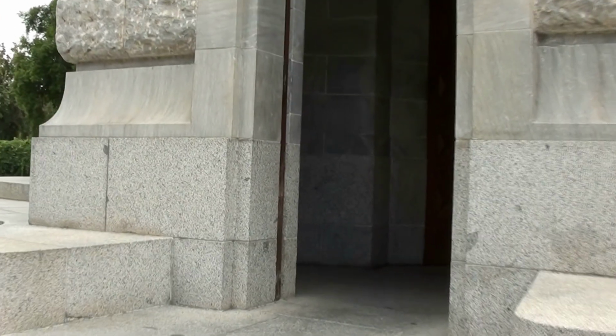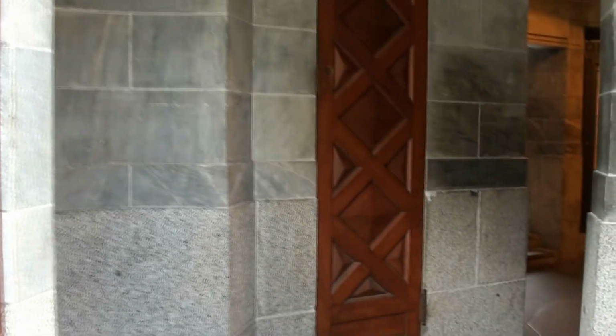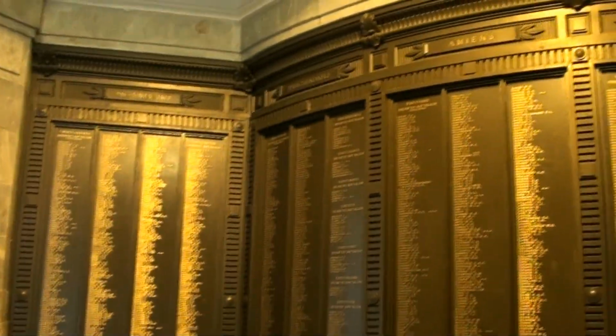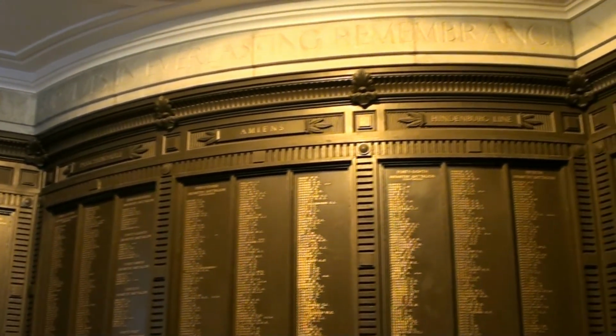There is also an inner shrine to honor the names of the South Australians who died during the war. A scroll of the battalion honor rolls are shown on other videos. Please see the comments below for these videos.